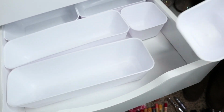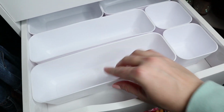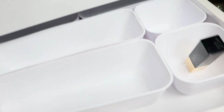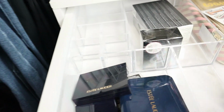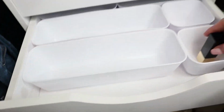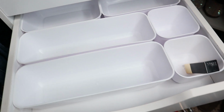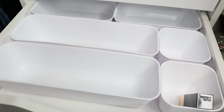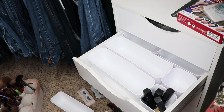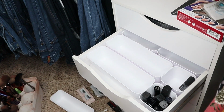So I have these little ones. I can probably, let's see if it'll close. Yeah, I can just put these standing up, but at the same time, nah, we'll use these. All right, y'all, so this should work just fine. Now I'm going to put all of the lipsticks and glosses in here.